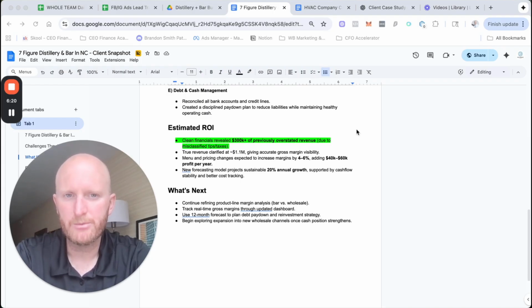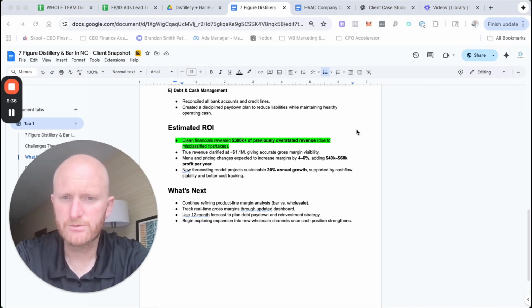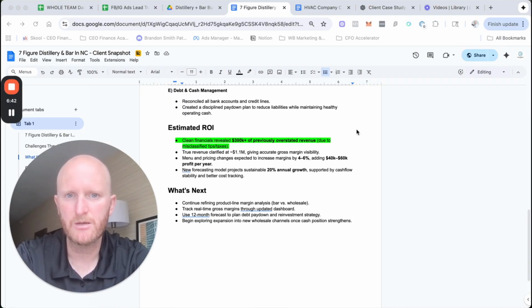And then we were able to look at the true revenue, clarified around 1.1 million. So with that we were able to determine what our actual margin is. And then the menu and pricing changes we were able to help them talk through are probably going to increase their margins around 4 to 6%, adding around $40 to $60 thousand in net profit per year, which is going to be huge for them. And the new forecasting model projects sustainable 20% annual growth supported by cash flow stability and better cost tracking.